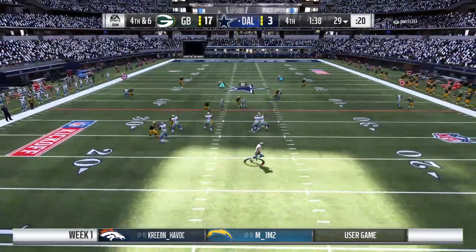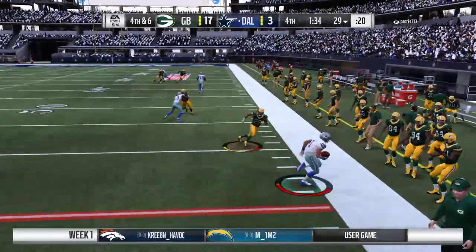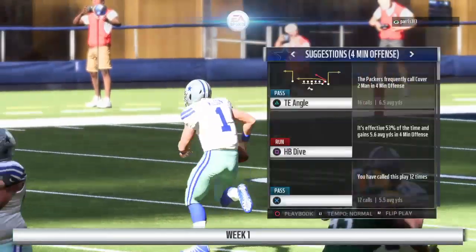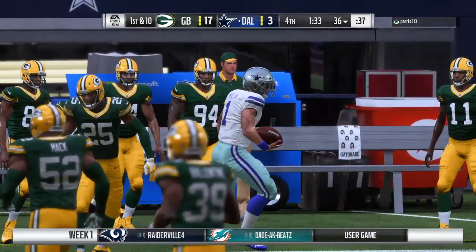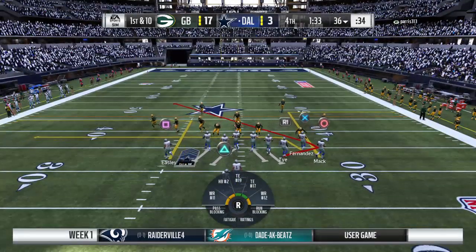As expected, they're going for it to keep the drive alive. Flushed out, right. He can run for it, and he will. And he gets this up across the 35 before he's out of bounds. They keep the game alive, at least for the moment, as it's a first down. So from the 36 now, 1st and 10.